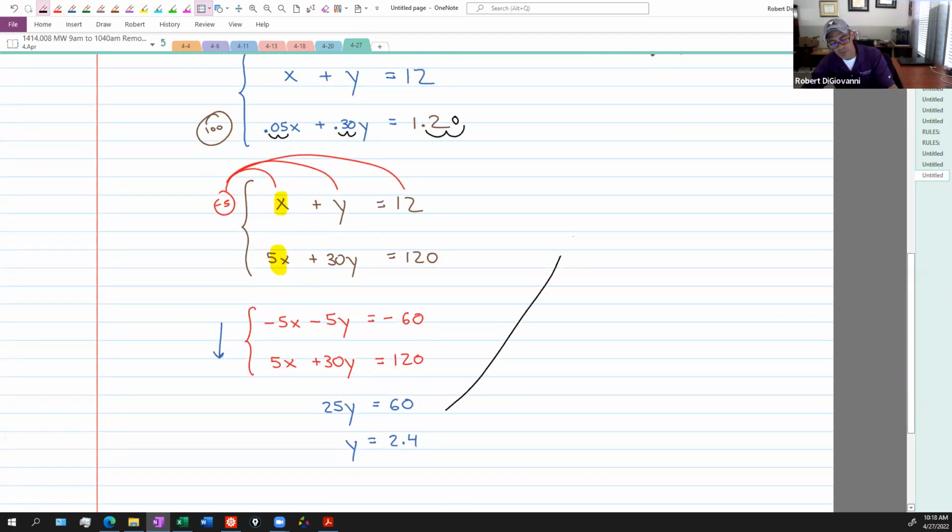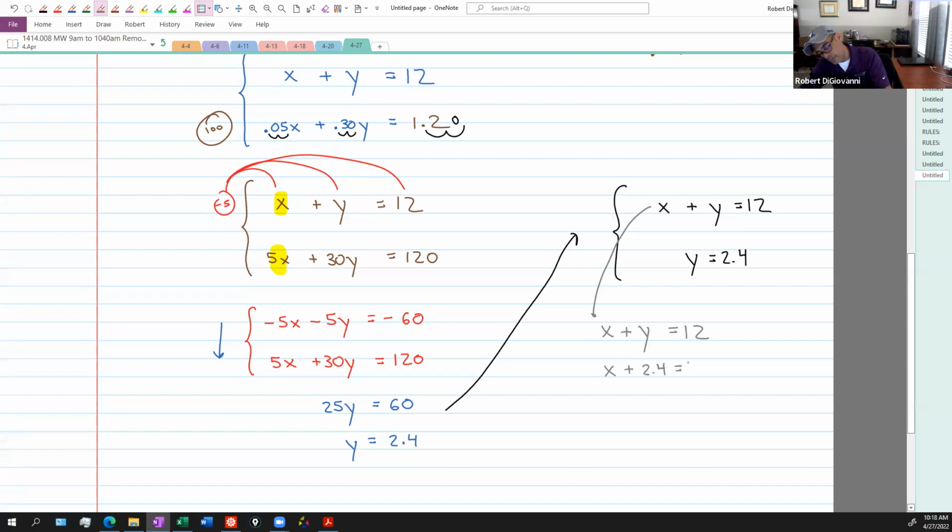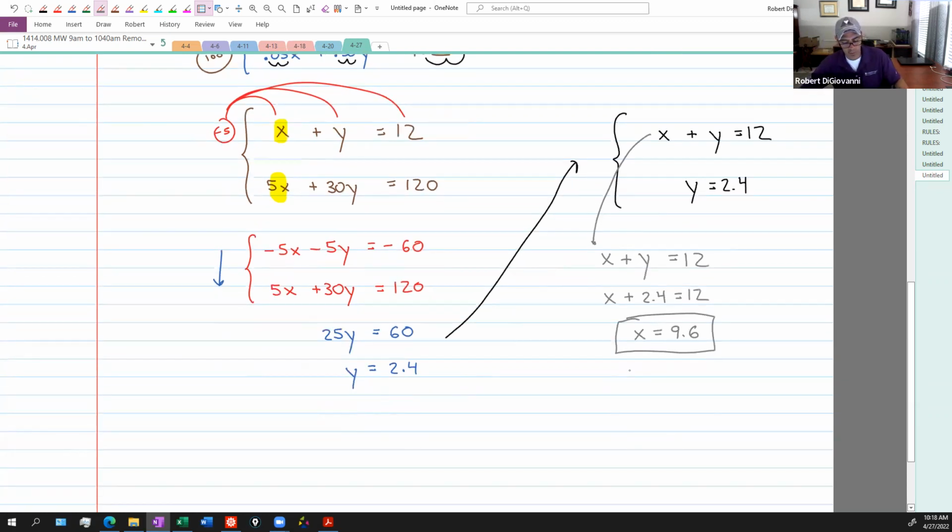Now I'm going to write a new system over here. I know the bottom equation is y equals 2.4. The top equation can be any equation I want, so I'm going to use x plus y is 12. Then I'll take that equation, x plus y is 12, and replace the y with 2.4. Subtract, and you should get x equals 9.6.